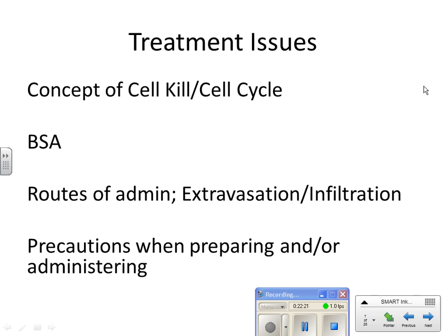Now, because chemotherapies are so toxic and so irritating, we have problems if they infiltrate or extravasate, where they're leaking chemotherapy into the tissues. So what do you think we should do if that happens? Stop the infusion immediately. And you leave the needle in there. You leave the IV catheter in there and you attempt to withdraw as much of that chemotherapy that leaked into the tissue as you possibly can.